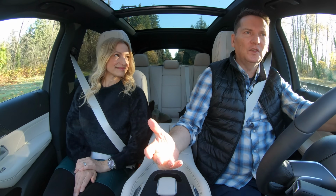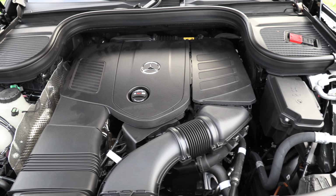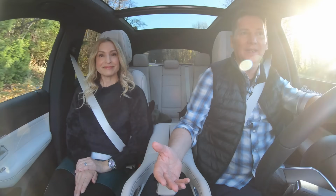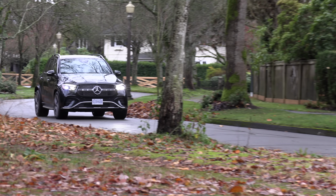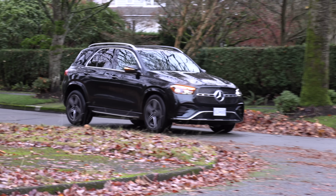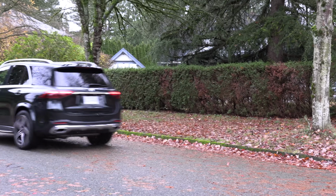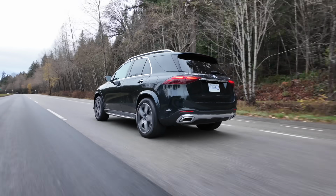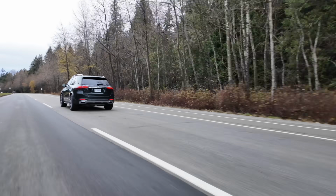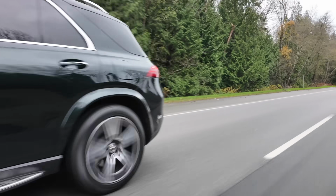So yes, this has a 2-liter turbo at its core. You can also get the regular gas model with a 2-liter turbo 4-cylinder. I've driven it. It's shockingly good. But you've got to remember, a lot of the heavy lifting with this is done by the electric motor. And even when the battery is depleted, you still have some range in the battery to give you a boost if you need it. Yeah, I think you're going to find the power in this 450e to be very good. I would not be concerned.